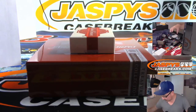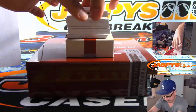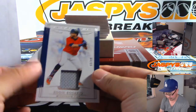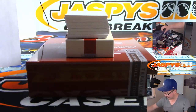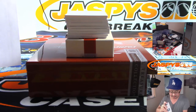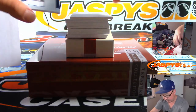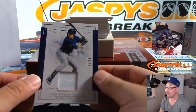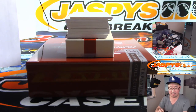All right. Next box. We got Eddie Rosario, 93 out of 99. 3 is the magic number here. Christian Yelich, 40 out of 99. I'm a man, I'm 40. Roger with 0.